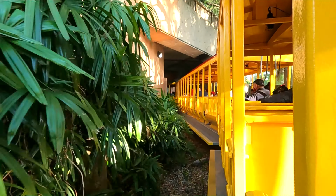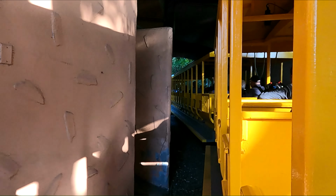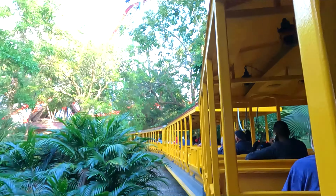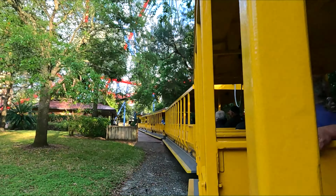Stanleyville has only one exit gate. It's at the front of the train. So guys, once we come to a full and complete stop, we will exit all the way to the front of the train. I hope you enjoyed your ride on the Serengeti Express. Enjoy the rest of your day here at Busch Gardens.